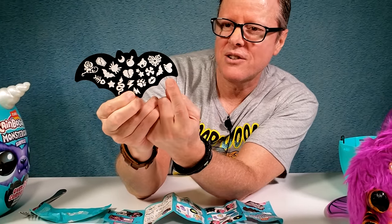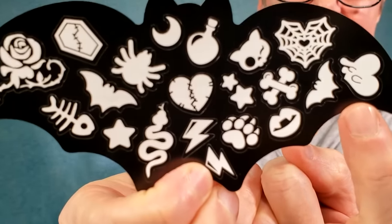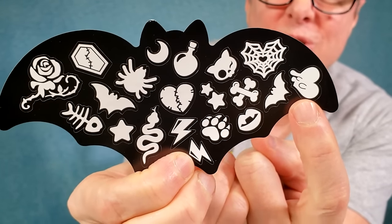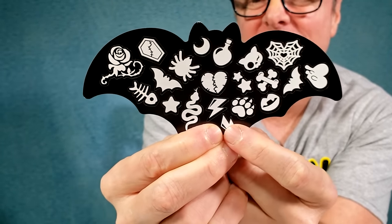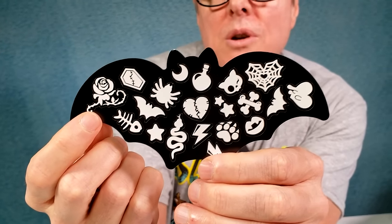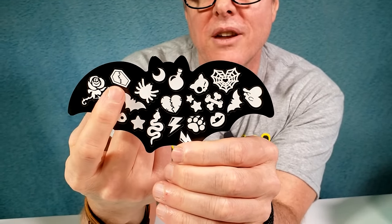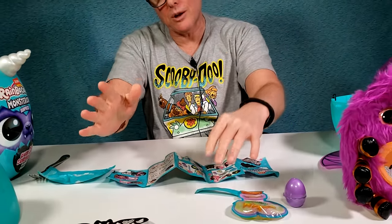So it looks like you got a heart? Ew. I thought, you know, Valentine's Day is coming up. You don't want something that looks disgusting. You got the bat, you got the bones, you got the kitty, you got lips with fangs on them. Come give us a kiss. Fish bones. Oh, and the rose would have been nice if it didn't have thorns. And then you got a coffin, it's a spider. Oh, that's pretty freaky. We'll have to see what it looks like when it glows in the dark.